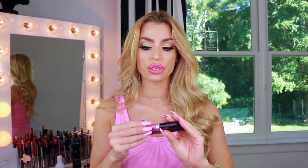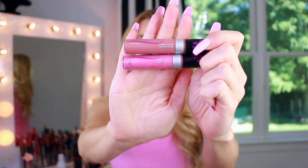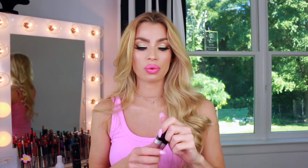Anyways, so my first item, some lippy products. These are from Glamazon Beauty and these are their Hydro Matte Liquid Lipsticks. These are just two from the line, but these are two of my favorites. They have a really great red one as well, but I find myself using these two a lot. So first of all, I love the color, but most importantly, the formula is incredible.